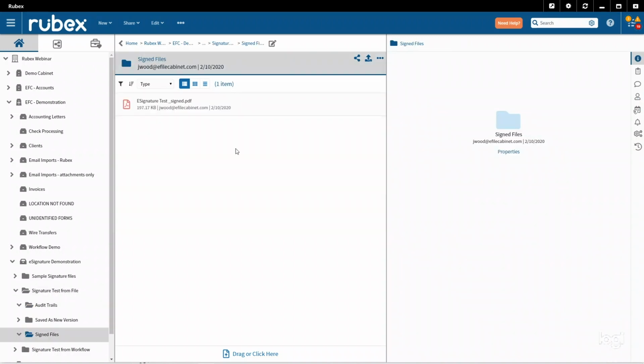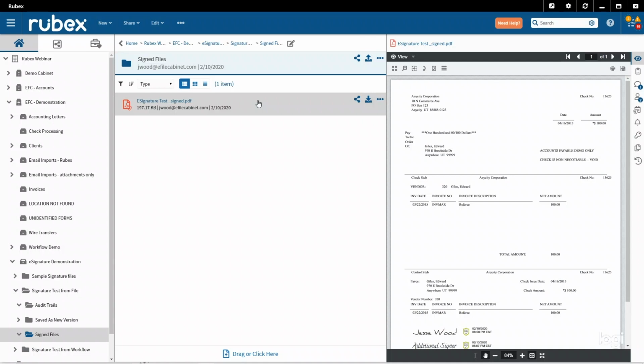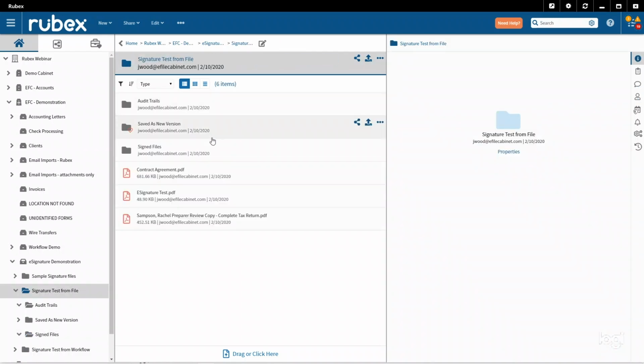Really easy ways that you can view and sign documents inside eFile cabinet. We could not be more thrilled with how simple and easy it is to add signature to eFile cabinet solutions. Now let's go back and take a look. We're going to do just a couple more things. I want to show you how easy it is to do workflow signatures.